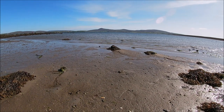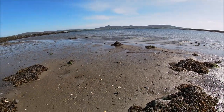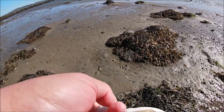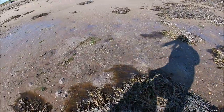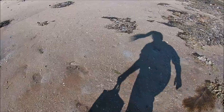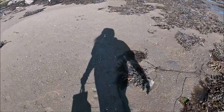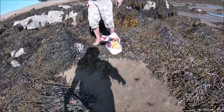Now the tide is coming in, and thank you so much, sea, for all this bounty. Look, oh, this is just one bag. Bossing has another one there. I think he's got more in there. Let me have a look.